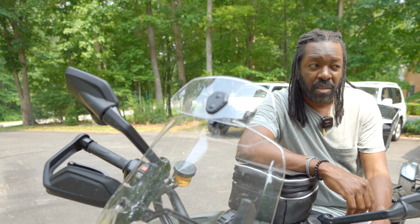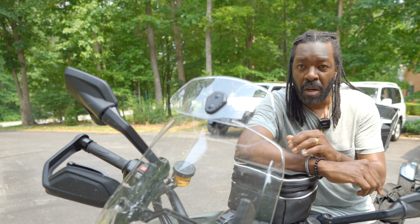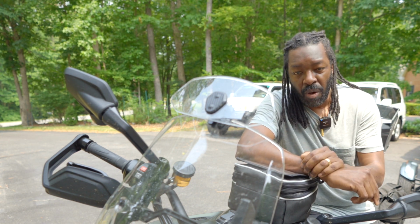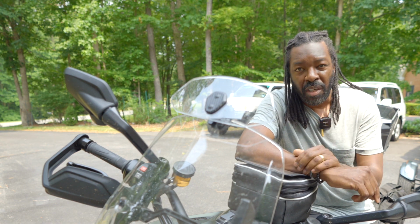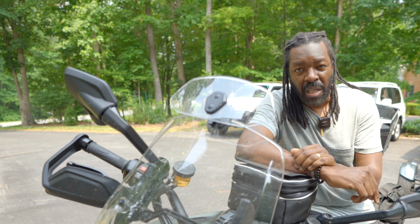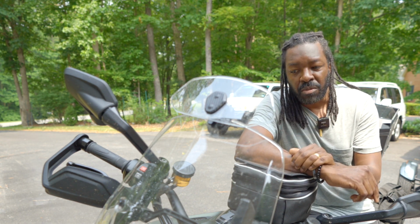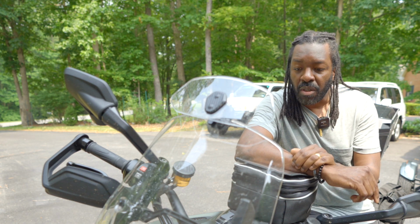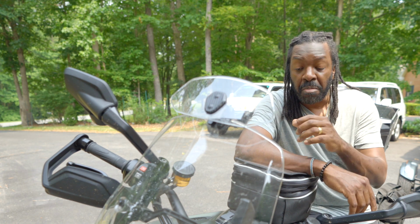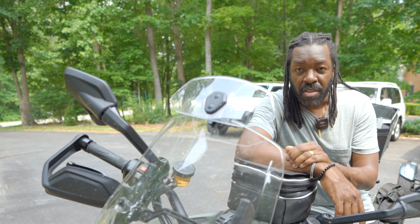But the Africa Twin, although I haven't had any issues, I do believe in the power of Honda, they tend to be very reliable. I'm not going to say so underpowered, but there is less power in that particular engine than there is in the Triumph Tiger 1200. So these two vehicles, although on the surface they look comparable, it's going to depend on what you like. But for me, if you ask me which one I like better, it's a toss-up.